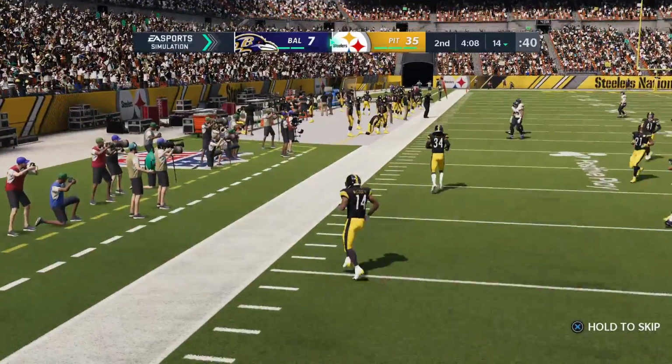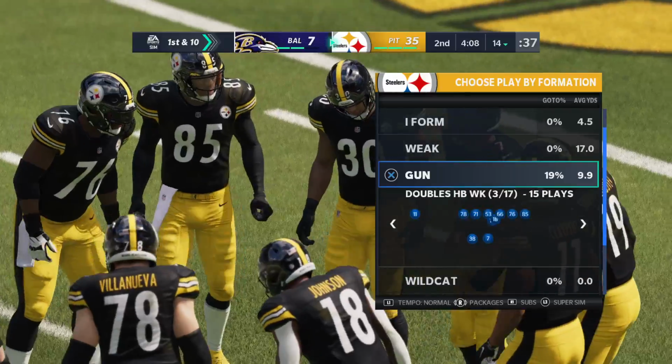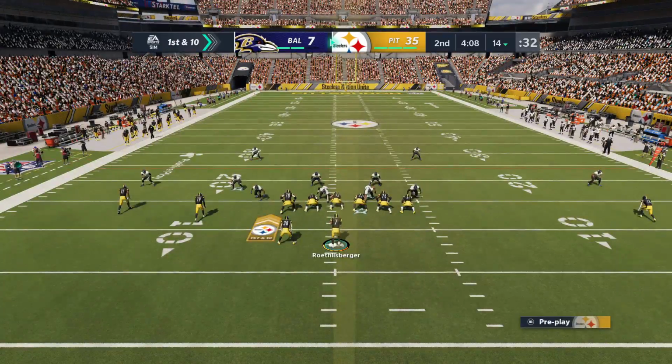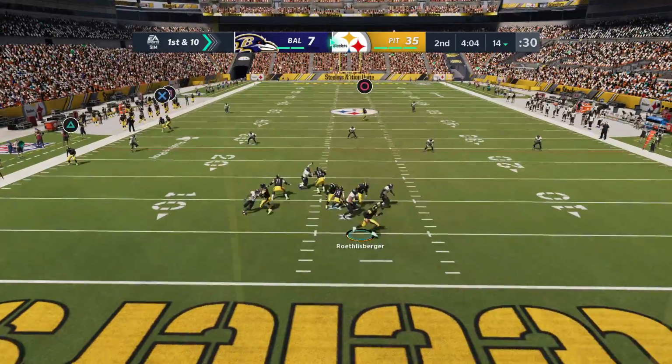And they won't risk defending a return here. That one's out of bounds, and it'll be spotted at the 14. Here we go. The Pittsburgh offense starts their next drive. They are clicking on all cylinders. They seem to be just scoring at will right now, and that's why they've opened up this big lead.